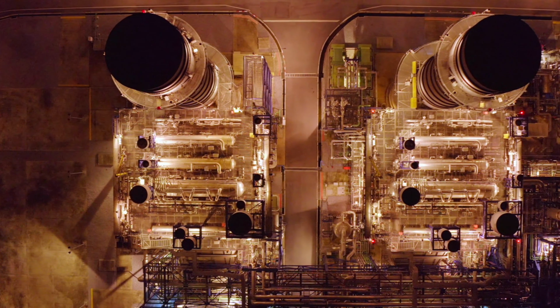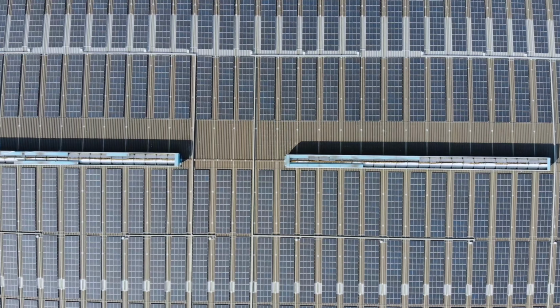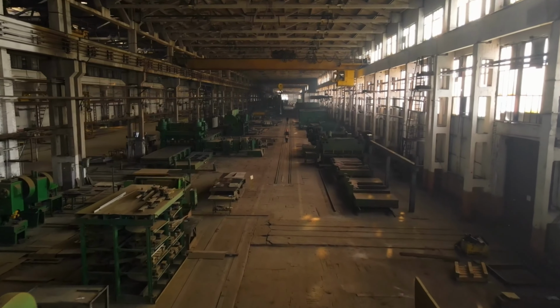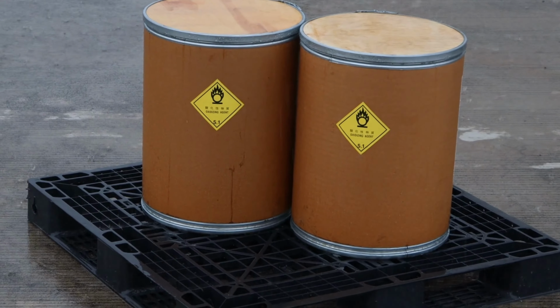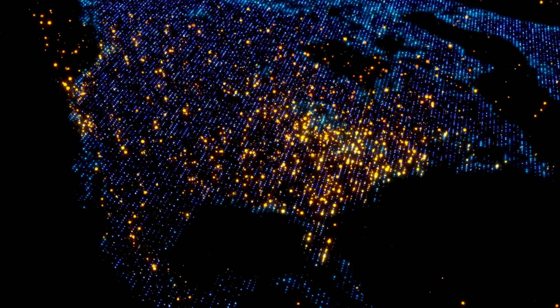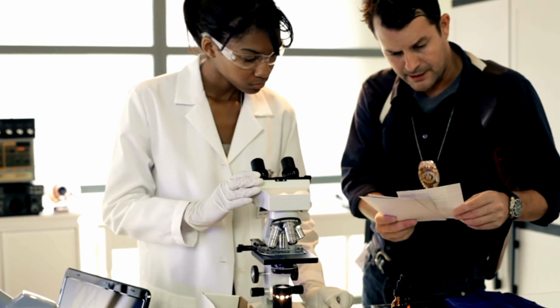A 2-megawatt thermal experiment is not a replacement for a power station. It does not prove that thorium electricity will be cheaper than solar. It does not prove that molten salt reactors can be mass-produced. It does not prove that China has solved radioactive waste. And it certainly does not mean the global energy crisis has ended. What it proves is narrower, but it is still important.